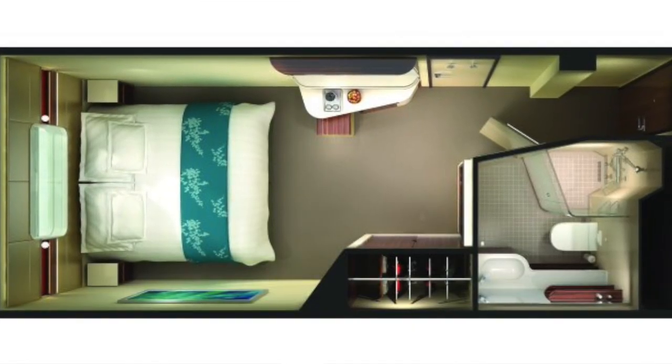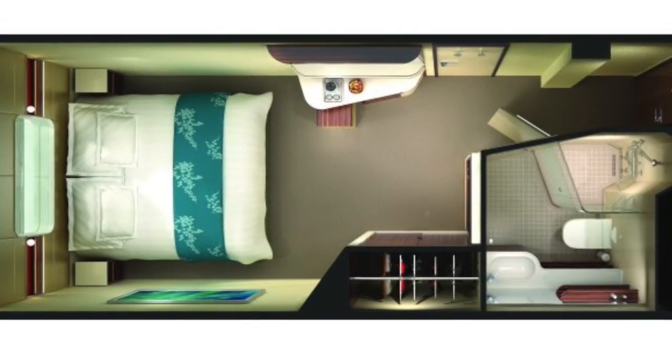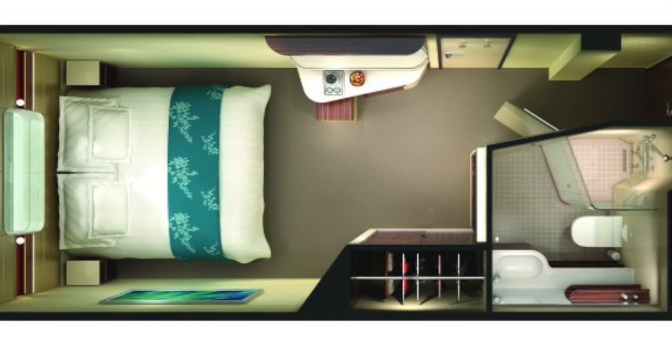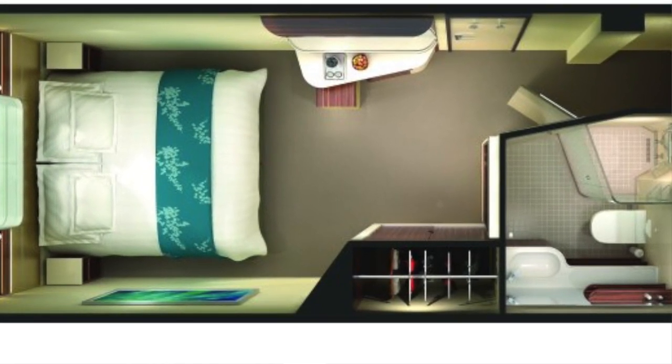You're going to have the flat screen TV that swivels. You're going to have the mini fridge. You're going to have the safe. And you're going to have the little desk. That also works as a makeup counter. And in case I didn't make it clear, all of these categories we're mentioning do have the bathroom with a glass door instead of the shower curtain. They're so nice. So maybe a little more price-wise than the inside cabin, but less money typically than the balcony. So that can be a great option too.